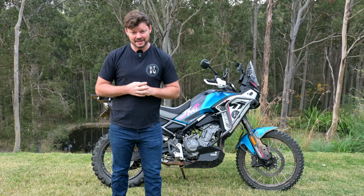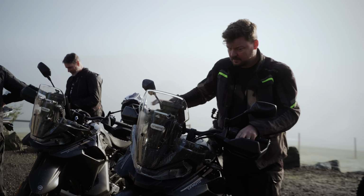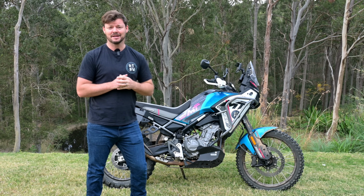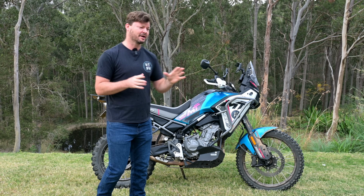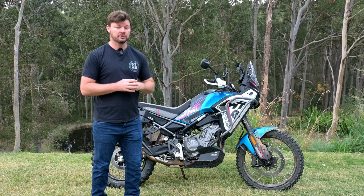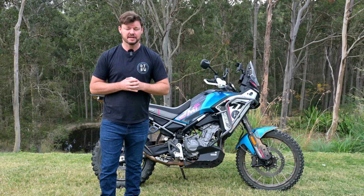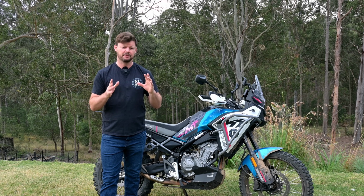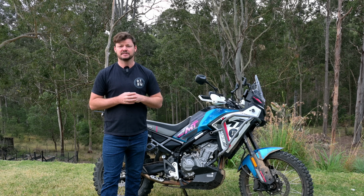Well, I was lucky enough to ride one recently at the launch for 3 days and I've now owned this since November last year. So I've got a really good idea how this rides and I've got a good feel for the 800MT-X as well. Let's briefly touch on the specs and how CFMOTO have categorized the 800MT-X and 450.